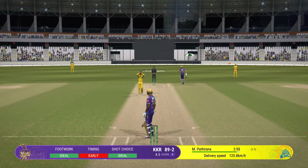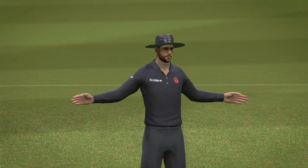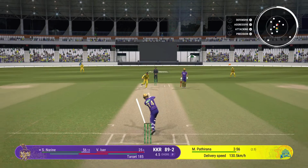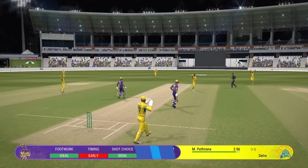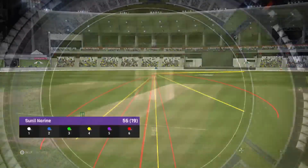Winds up but misses. Looks like they went a bit too early on that shot. Straight drive, mid-off will cut that one off. In the air, and that's a straightforward catch to mid-off. Oh, wow, brilliant reactions, and what a catch.